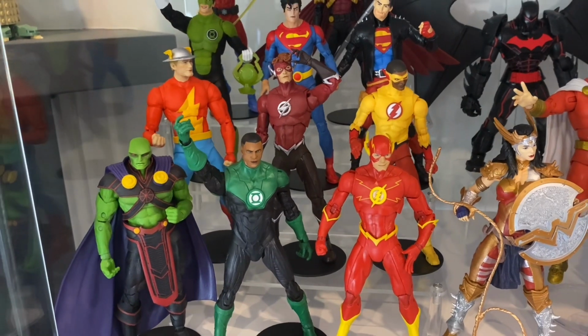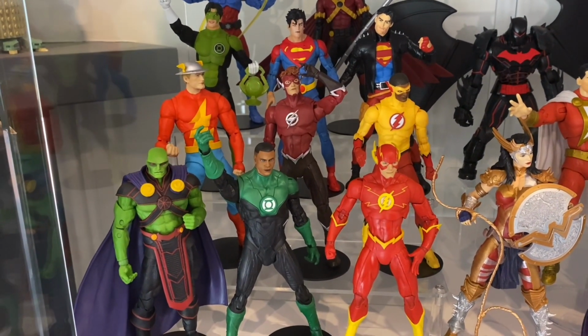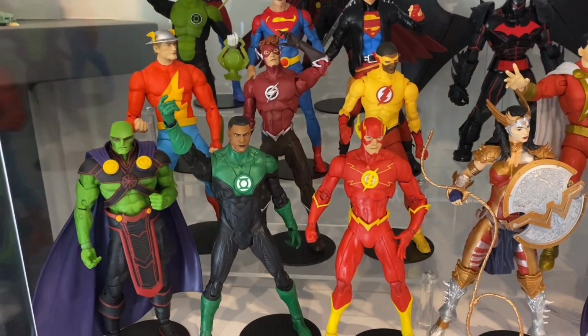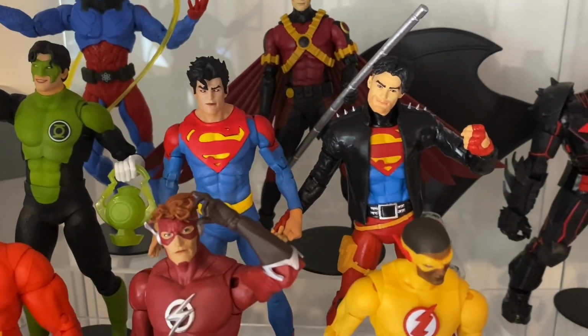Can't wait for Impulse to come out in Australia soon, hopefully in the next month or two, and add him to the Flash family. But yeah, I'm really happy with how they're looking. It's a great collection.